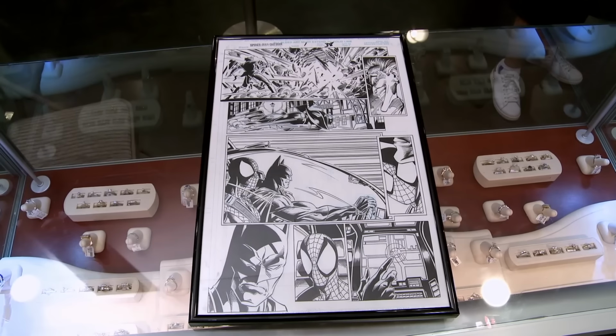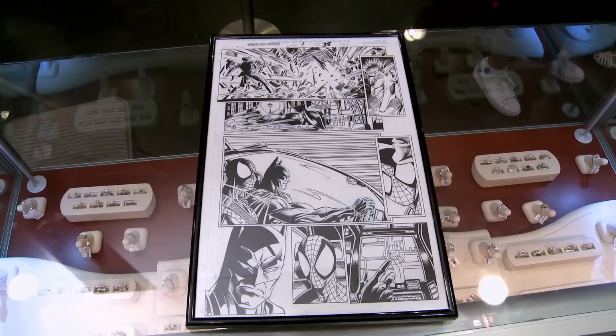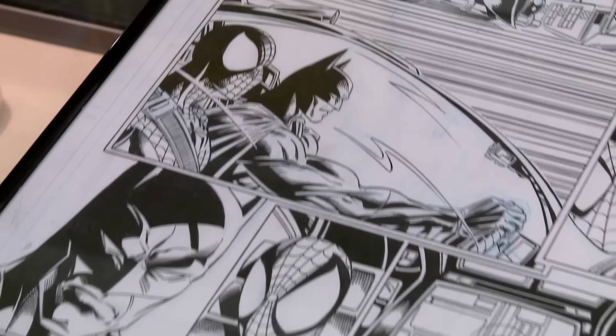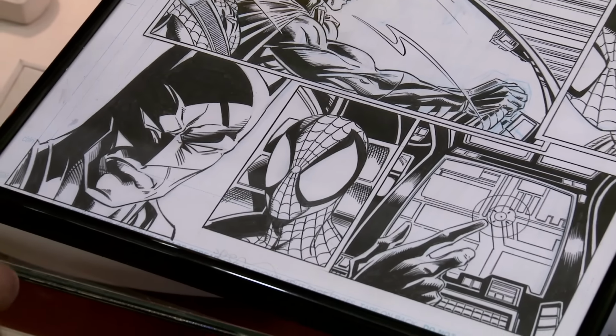Why do you think Batman would team up with a bum like Spider-Man? At least Spider-Man actually has some kind of power. Batman is just a rich guy that works out and has cool little toys. Billion-dollar playboy. That sounds so nice. I mean, it's definitely cool.